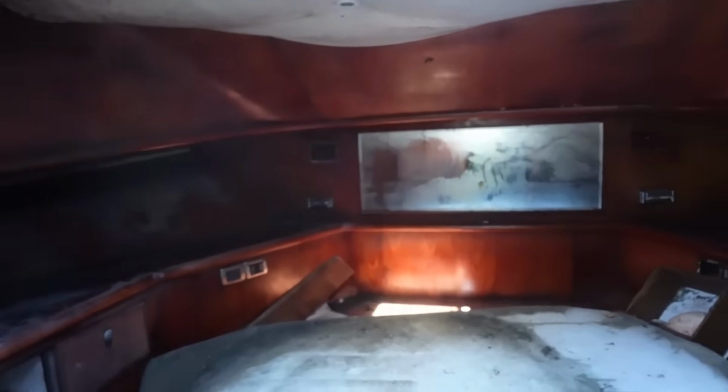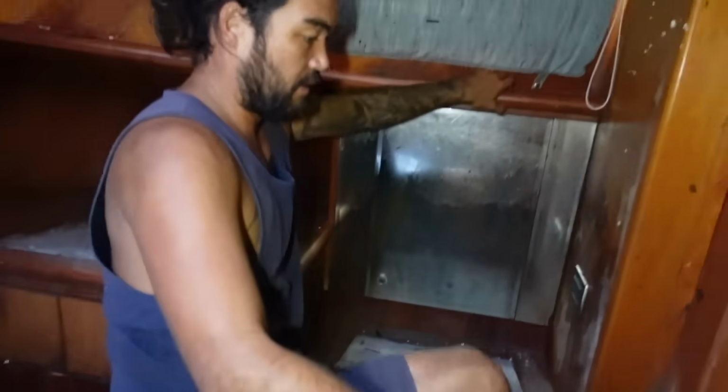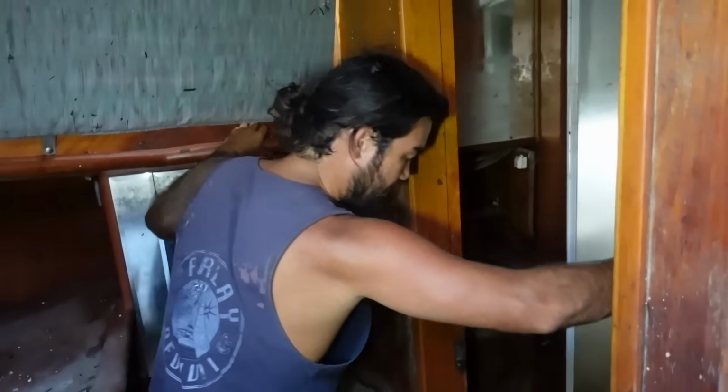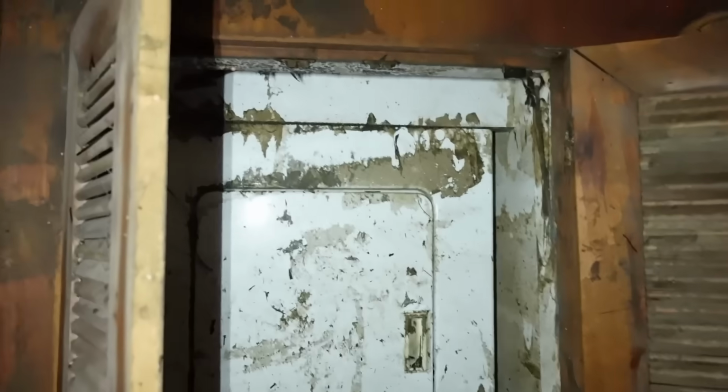Then another cabin up here. This is what I'd sort of call a VIP cabin or something like that. Or a nice big V berth. It has its own ensuite as well, I've just found. So that's 3 cabins and 3 ensuites. Little laundry here, those should run still, so that's good.